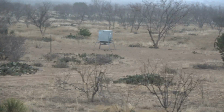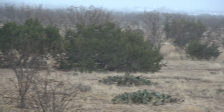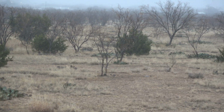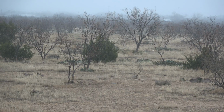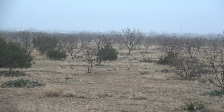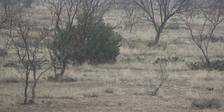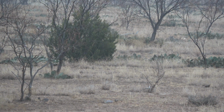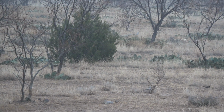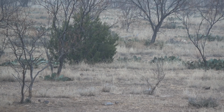Well, looks like we got a doe down. Right behind that cedar in front of us here. That's where she fell. She fell right behind that cedar, so we're going to sit in a blind and wait. But we're looking for does, so that's numero uno.